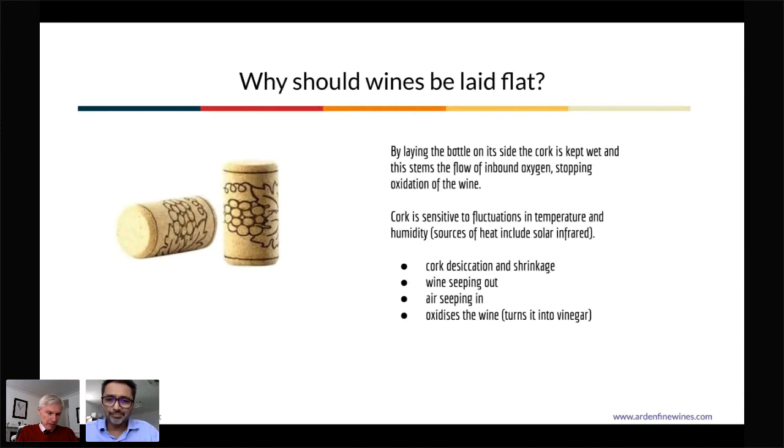It will crumble when you try and open it, and there's also possibly the risk of oxidation as well. If the cork is dried out, it can slip, possibly become a little bit porous. So the sort of broader humidity of the storage area is very important too. Right. So we understand then that incoming solar can raise the temperature, reduce the humidity, dry out the cork, perhaps even pushing the cork inside the wine, and that will oxidize the wine, or air can seep in as well.